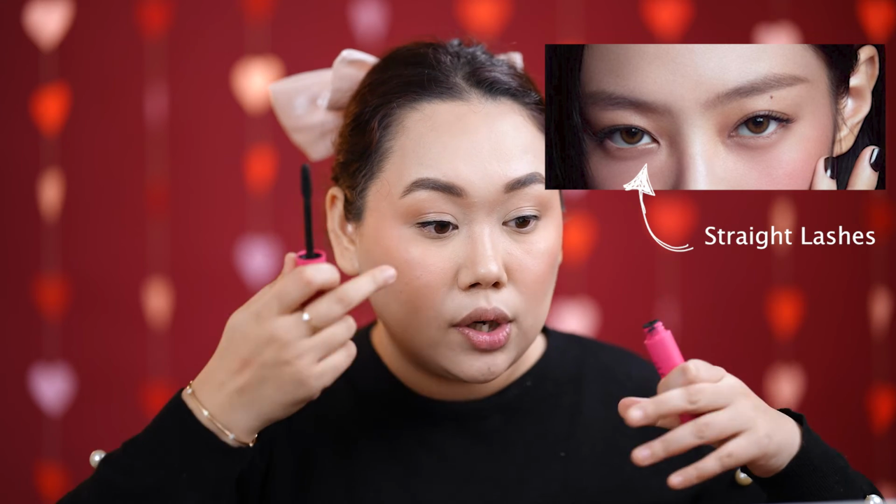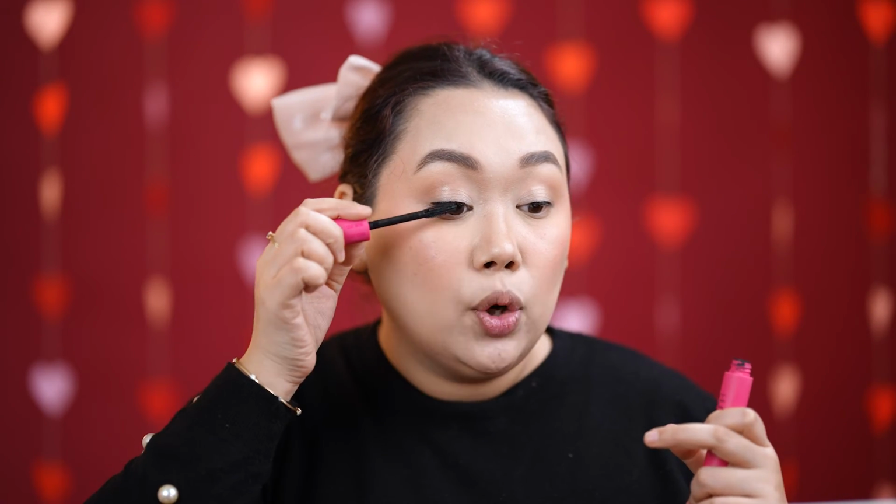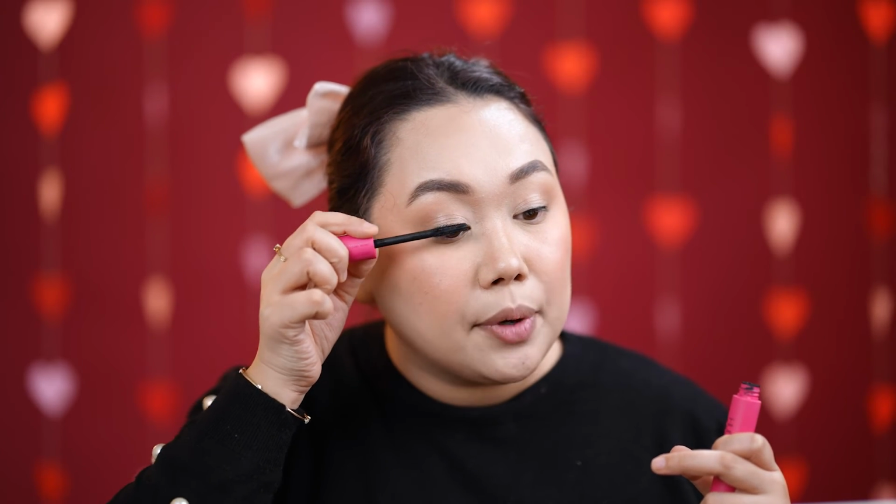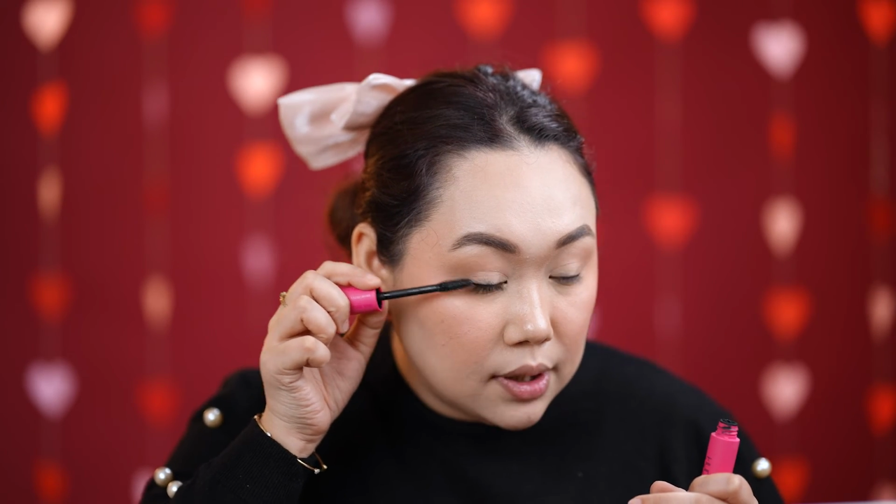I have a new mascara from Huda Beauty. This is the One Coat Wow mascara. With just one coat of this, the lashes look so long and voluminous. I think you can see my lashes from this side. So Jennie's lashes are very straight. They're not kind of fluttered and curled upwards, which I do generally when I apply mascara. Since we're recreating this look, I'm kind of gonna keep them a little more straight.